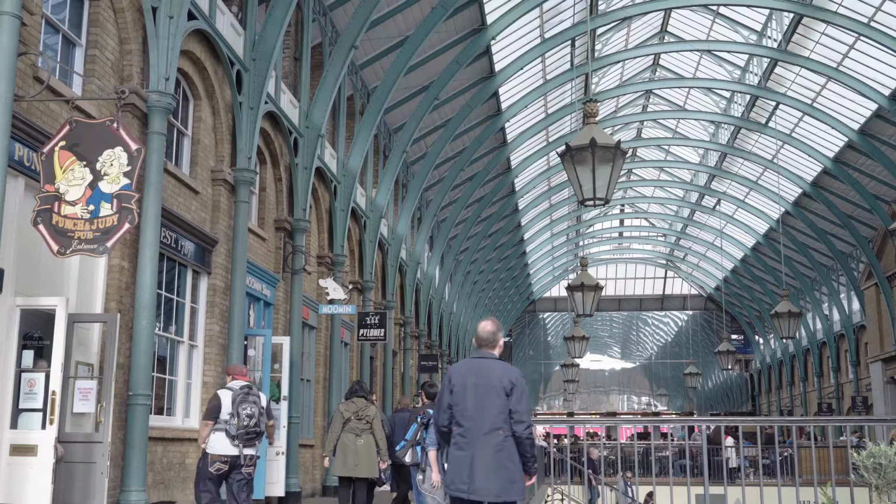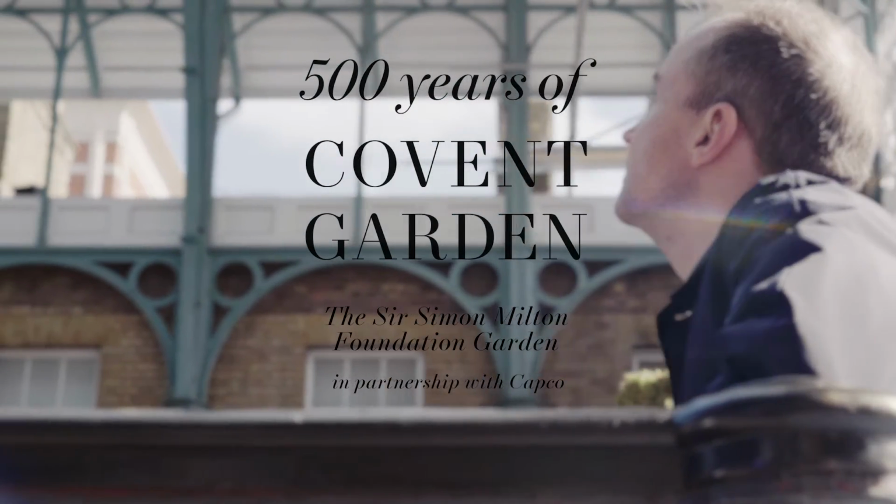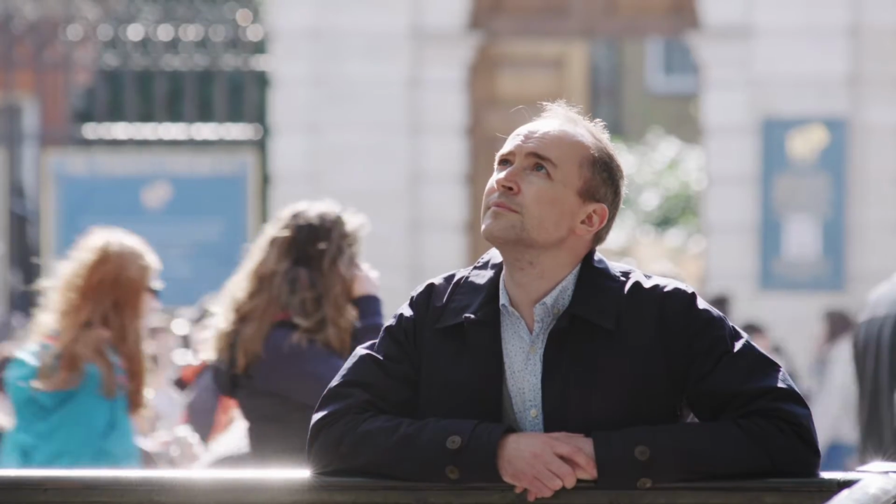My name's Lee Bestall and I'm a garden designer, and I'm designing a garden this year at the Chelsea Flower Show based around the 500 years of Covent Garden. I was inspired by three major phases of the heritage of Covent Garden. Initially when it was arable and pastoral land and there was a huge orchard here.